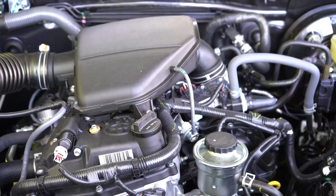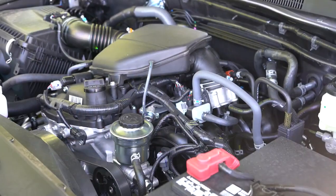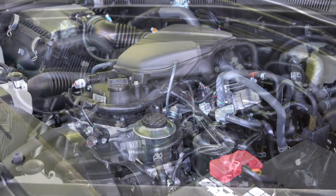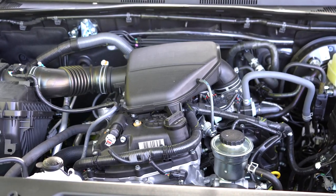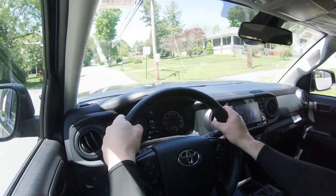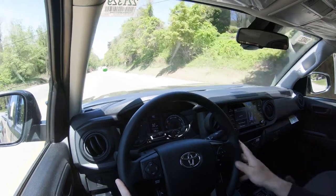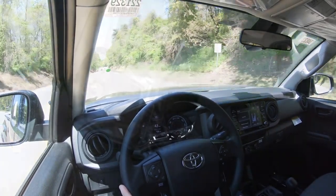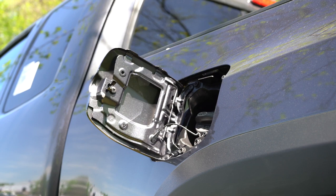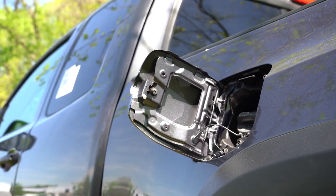But then there is that other engine option for the other trims, and that is going to be a 3.5 liter direct injected Atkinson cycle V6, putting out 278 horsepower at 6,000 RPM, 265 pound feet of torque coming in at 4,600 RPM. Power goes to the rear wheels or all wheels through a 6-speed manual, actually, is available, or a 6-speed automatic. 0 to 60 time for that engine configuration is going to come in at approximately 7.6 seconds. MPG numbers coming in at 19 in the city, 24 on the highway for the rear wheel drive variant, 17 city, 21 on the highway for the four wheel drive, again taking regular unleaded fuel.